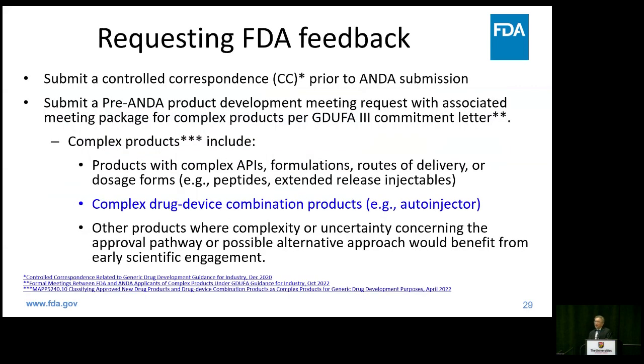Here comes my last slide. The only thing I want to say here is if you have a question and you want to have a more interactive discussion with the agency, it is recommended you submit a pre-ANDA meeting request, especially if involved with drug product development or complex product as defined in the GDUFA 3 commitment letter. This is because it is especially helpful as soon as feasible for your drug product development planning.